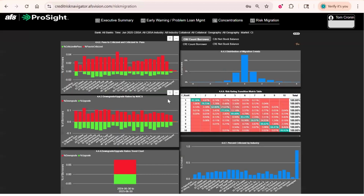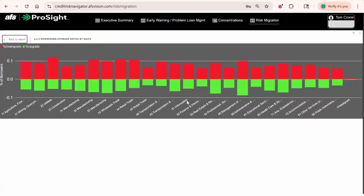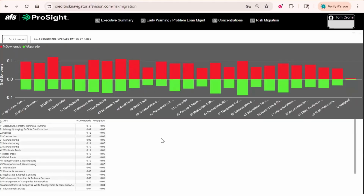Let's go back then to the other downgrade upgrade chart. And again, I'll put this as a table because I think it's easier to see. And the results are very similar to what we saw with the pass to criticize to pass chart. Now, there are 8 reds that are at or above 10%. No greens are above 10%. So very similar to what we just saw, that the shift or the drift, if you would, is towards the poorer credit quality. Now, you do see here, though, a fair amount of upgrades for some industries, particularly like 55 management, some of the manufacturings. But overall, downgrades are outpacing upgrades almost 2 to 1.